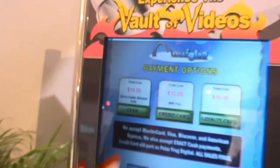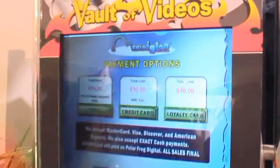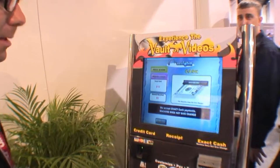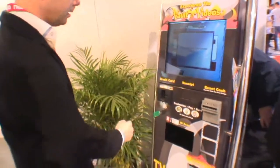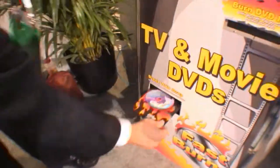Methods of payment. So what does it say here? Cash, price, exact dollar amount. Now that varies depending on the retail location. We've got this in a demo mode. So it works with the cash reader, a bill validator, and a credit card swiper. It'll dispense the blank DVD into this pocket down here. All right. So there's a blank DVD.